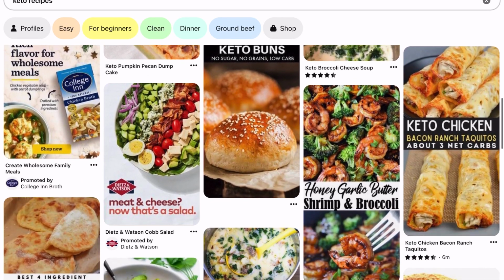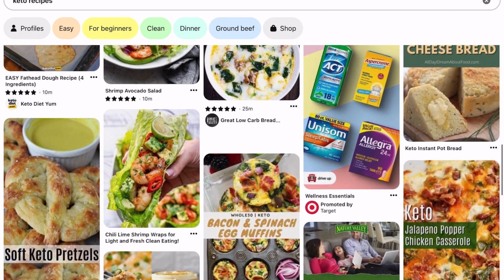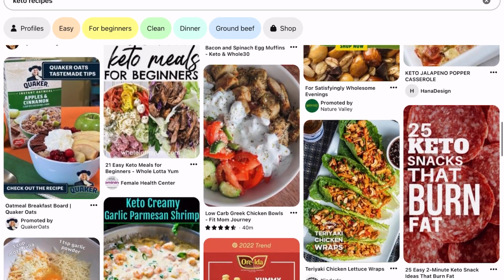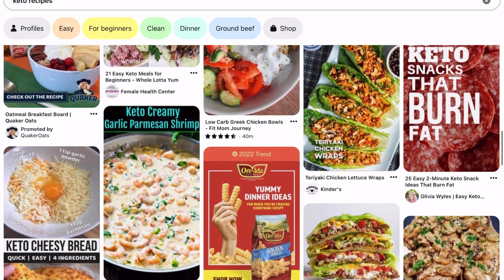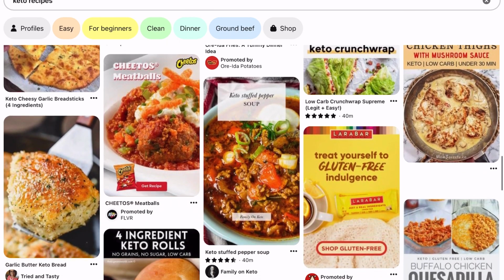The macronutrient distribution of the keto diet is approximately 65 to 85% fat, 10 to 25% protein, and a maximum of 10% carbohydrates. That is only around 50 grams of carbohydrates a day.